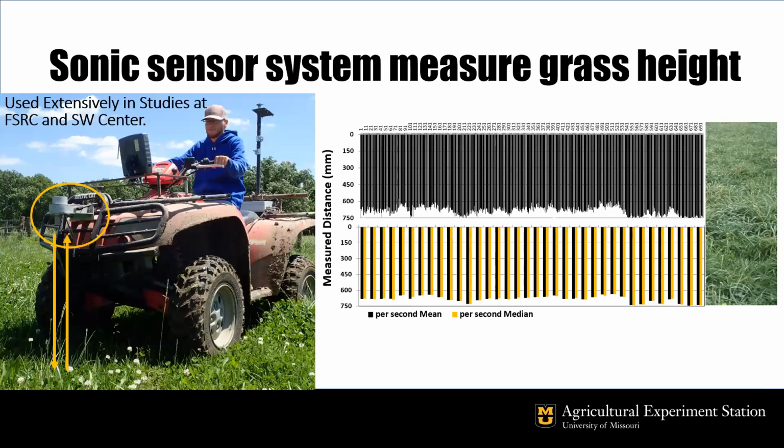Now, this technology is technology we've been using extensively at the Forage Systems Research Center, also down at the Southwest Center, and also on some farms across Missouri, where we take a sonic reader system, put it on the front end of an ATV, and it bounces sonic signals down to the grass and back up to the sensor. On the right-hand side here, you can see a graph of how we can map the height of the forage as we drive across the field.